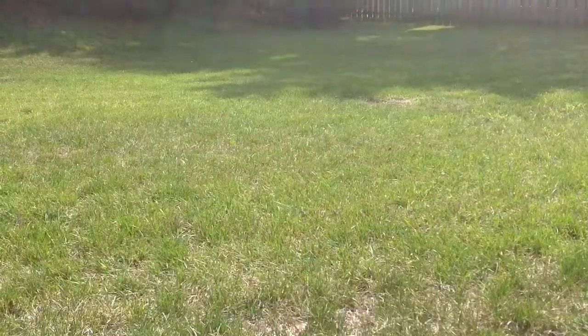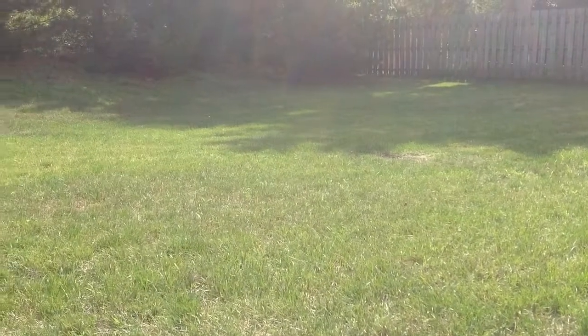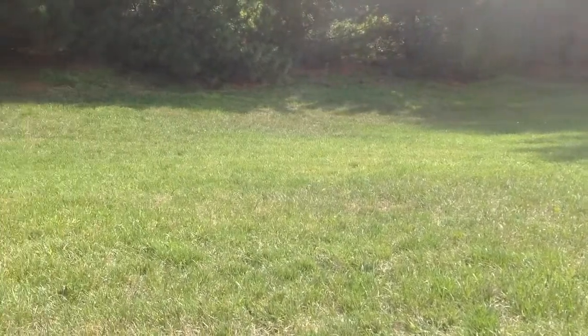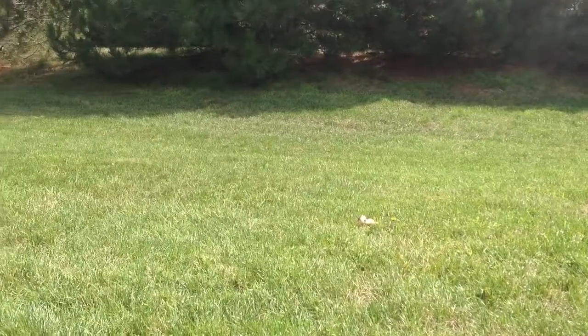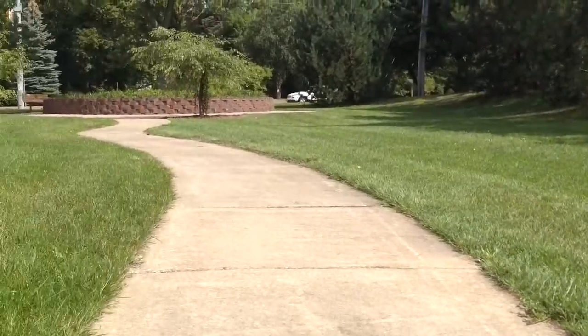Next up, look at all of this lawn. Lawn requires frequent mowing, which uses oil. It infiltrates almost no water, which overburdens the stormwater system. It usually requires chemicals to maintain. And none of this does anything for the human or wildlife communities.